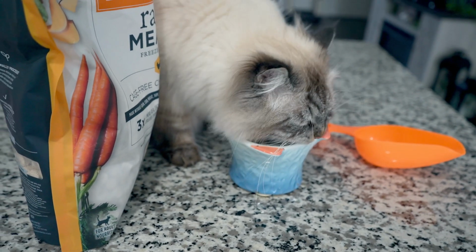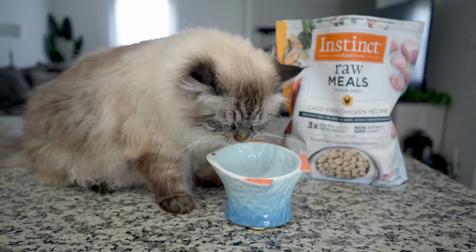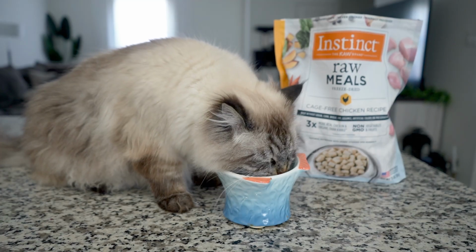I'll add some water. Sometimes I'll add some other type of meat powder. Like sometimes I'll add a green-lipped mussel powder to this in order to give him a little something extra, a little more flavor or seasoning to his water. But a lot of times I'll even just use plain water with this, but it is great to hydrate the freeze-dried raw food when you can. So that's what I like to do. But overall, this is a great raw food.